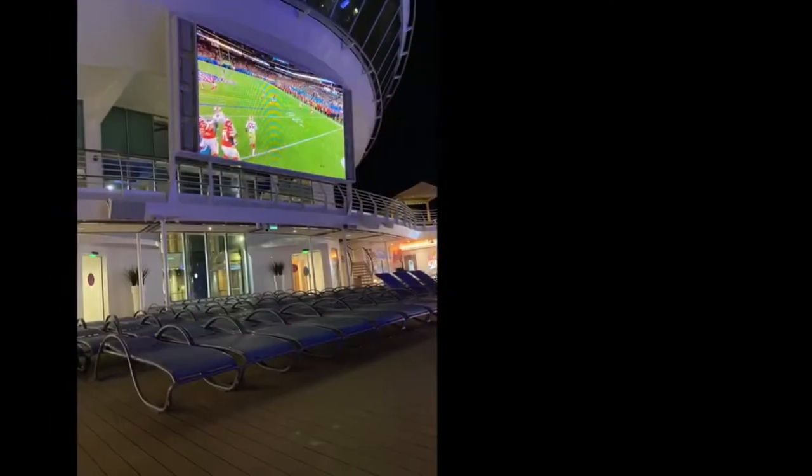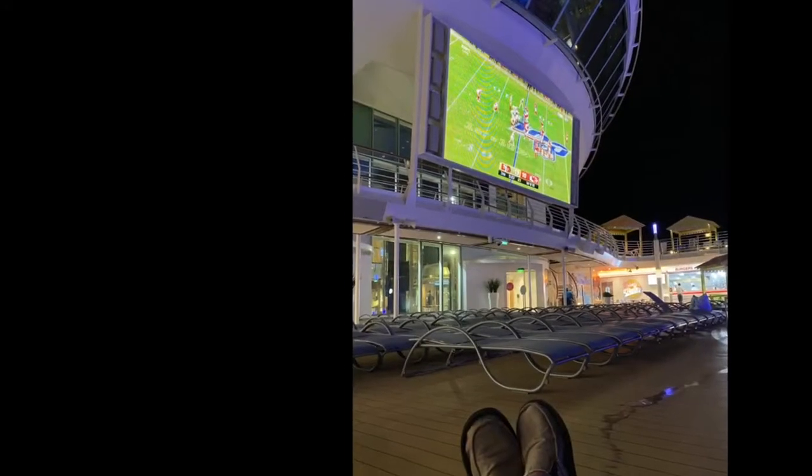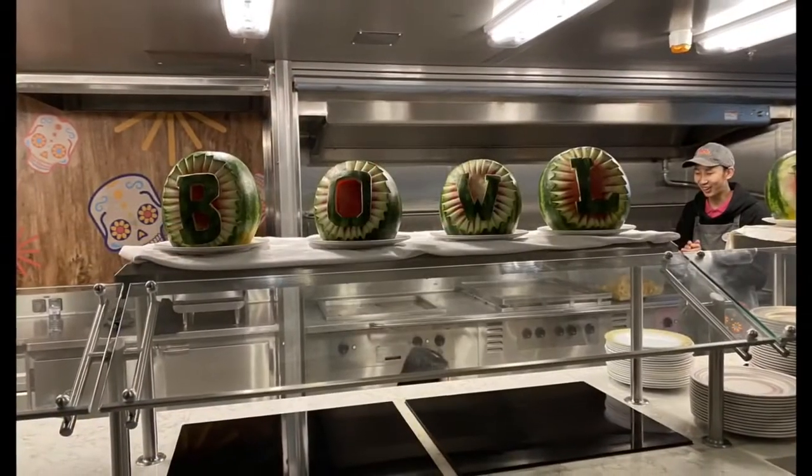All right, so after Chops Grill, we headed up to the pool deck to watch the Super Bowl. It wasn't too crowded up there. It wasn't that bad. We did have to dress a little bit warm because it was a little chilly up there. It was a little windy. So we were in jeans and sweatshirts for the entire game.